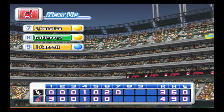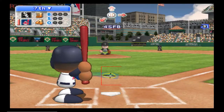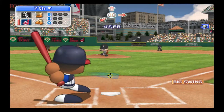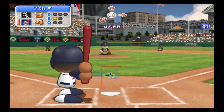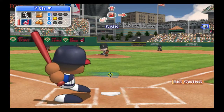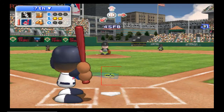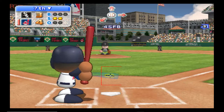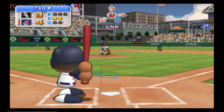Seventh inning stretch time in Cleveland. They still lead it 4-3. Aaron Wasserman will still pitch here in the bottom of the seventh. That's a questionable decision by Ozzie Guillen. He's been criticized in recent years for leaving pitchers in too long. We'll see if Wasserman can get out of this here. Peralta up. Maybe he's only going for him for one batter, and if they can face a lefty, he'll go to Boone Logan. We haven't seen him this year. Or he'll try to stick with Wasserman and get to Dotel, Linebrink, and Jenks.